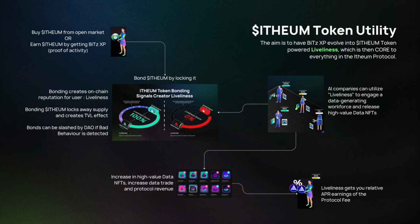As part of Itheum V2, we've also upgraded our token utility. So let's explore this upgrade right now. The aim is to have Itheum Bits XP evolve into Itheum token powered liveliness, which is then core to everything in the Itheum protocol. So let's see how this works. You can buy Itheum from the open market, or you can earn Itheum by getting Bits XP, your proof of activity, and then converting it into Itheum. This could be done in the form of airdrops, etc.